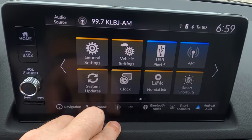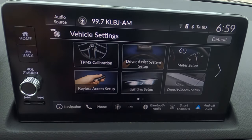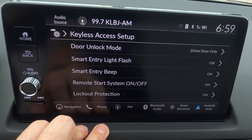Now, under vehicle settings, this is going to be where you're going to affect things like meter setups. Now, what I really like that they've done this year is that it gives you a visual, right? It just makes it easier to understand, because some people are going to see TPMS and go, I don't know what the hell that is, Justin, but it's a tire pressure monitoring system, and this would be the button you could go to calibrate that, right? Or keyless access. This is where I can hop into those door lock modes that I bring up in some of my other videos, right?